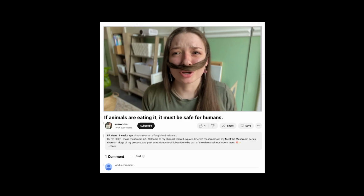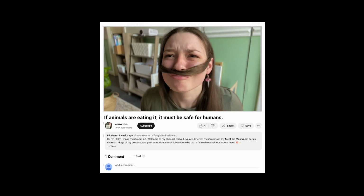If animals are eating it, it should be safe for me. The reality: while some mushrooms are edible for humans, they're not all edible. A lot of animals can actually digest things that we cannot, so don't do that.